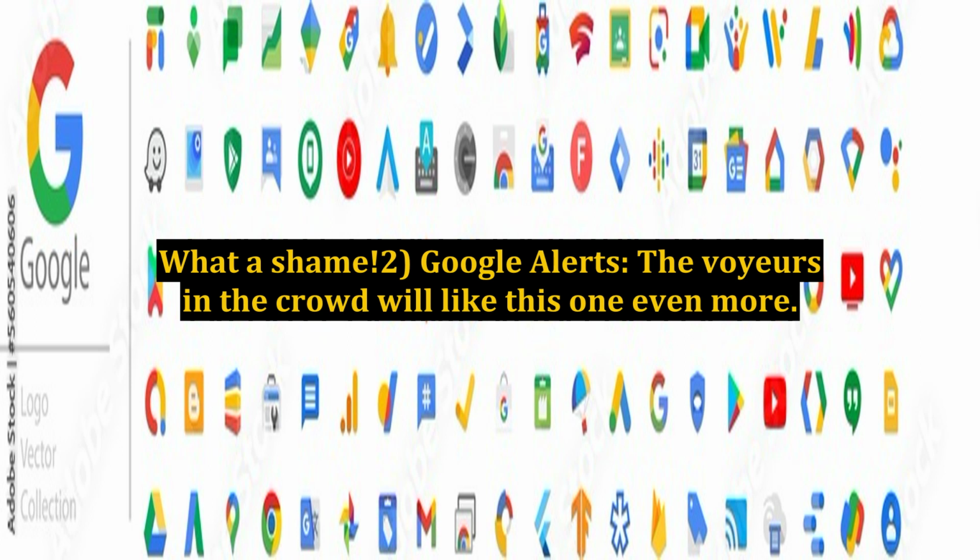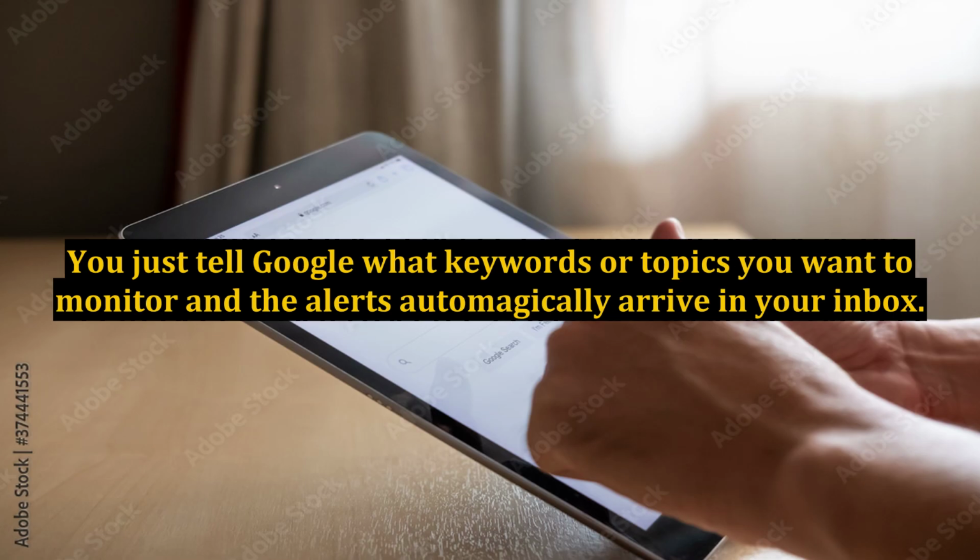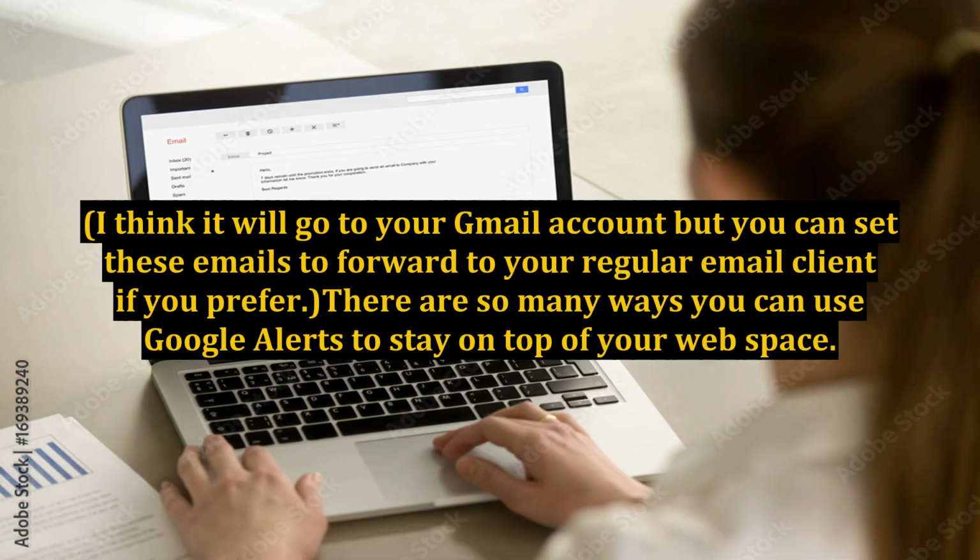Google Alerts allow you to monitor what is coming up on a Google search for a specific topic of interest. You just tell Google what keywords or topics you want to monitor and the alerts automatically arrive in your inbox. I think it will go to your Gmail account, but you can set these emails to forward to your regular email client if you prefer.